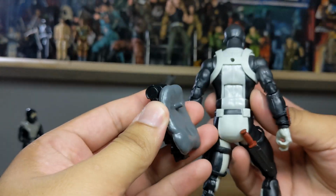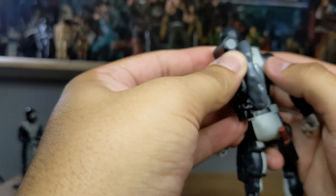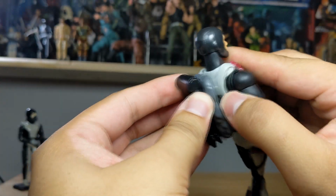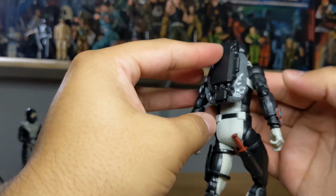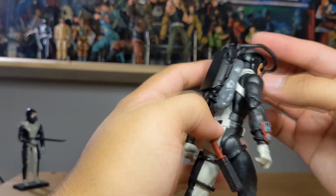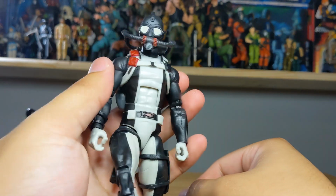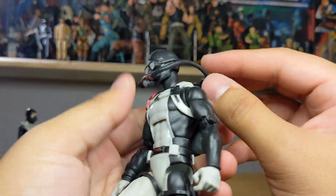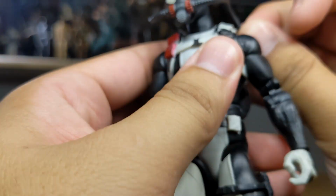We have the back piece, and this will go in, hopefully all the way into the other hole in the back. There that goes. Very nice, very nice. And then we do get his face mask, which should just go over his head. Oh my god, this is just awesome looking. I'm like trying to process.